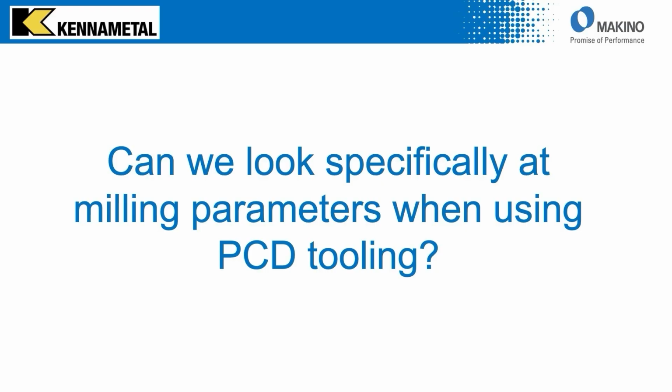So Chad, can we look specifically at the milling parameters when using PCD tooling? Get away from the hole making here for just a moment, but focus on that milling part of the overall process.